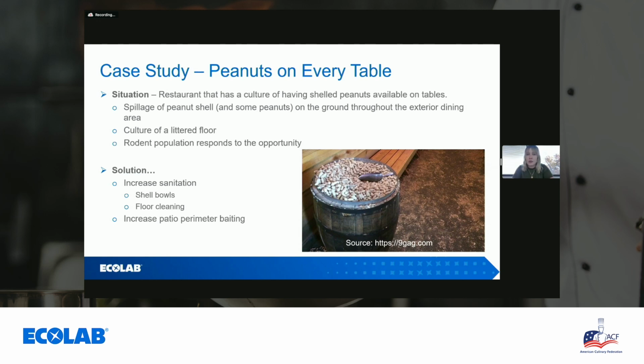So how do we go about implementing a solution on that? We look at the practices that might be causing that right from the beginning. We can see that the peanuts likely are some of the issues that they're seeing. And then what can we do to help recommend a solution? So this was a case where looking at sanitation was one of the big first things that we could look at for recommendations. Letting food shells regularly build up on the ground and not cleaning them up in a timely manner was one of the main issues causing this problem.